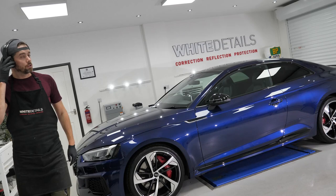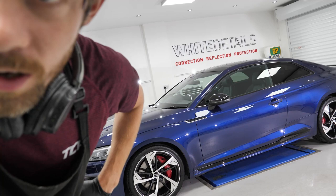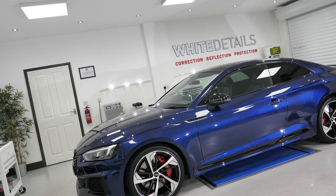Tick, shiny bits on the interior tick, exhaust tick, tyres tick. Oh, look at that colour. Look at that colour. They'll be pleased with that.